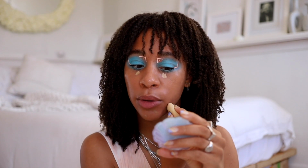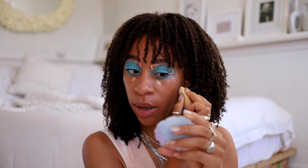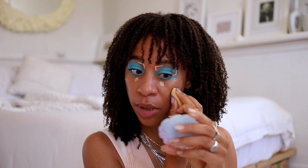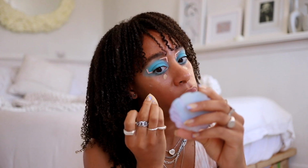Just let the concealer sit for a bit. I'm actually using a dry sponge and just tapping those areas that I want just a little bit more coverage.